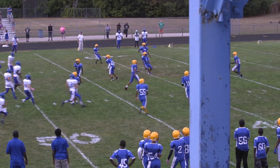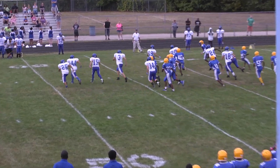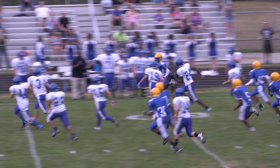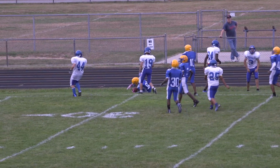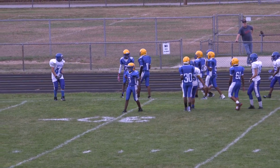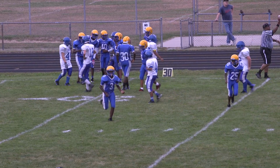Ball's up. Ray Barrow, he's got it. He's on his way. He's getting to the outside. He's got some room to move. And he's got the legs. Oh, he's going to be knocked out of bounds at the 35. Wilson on the play for O.W. Best.